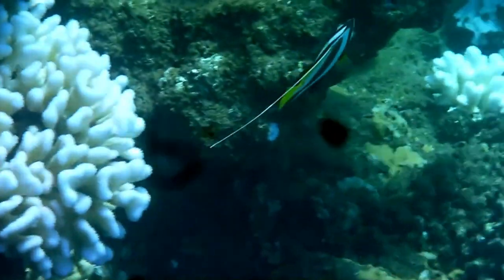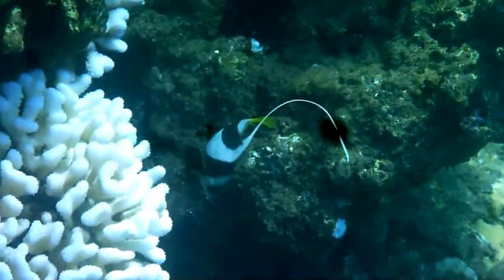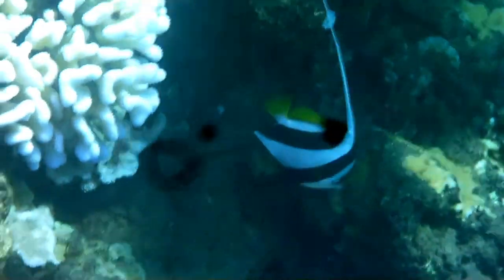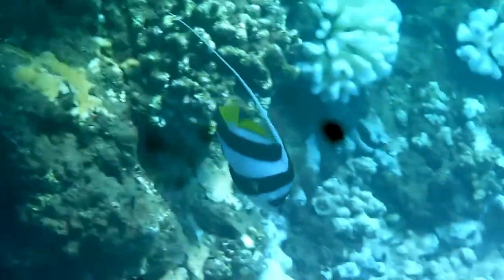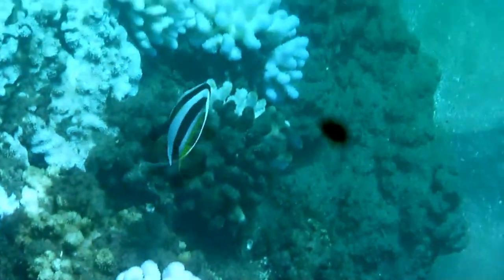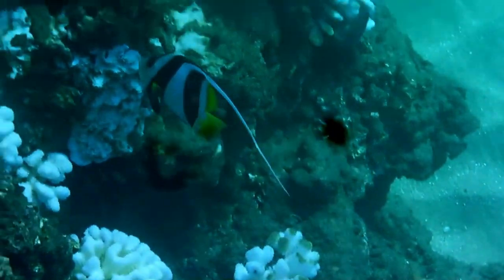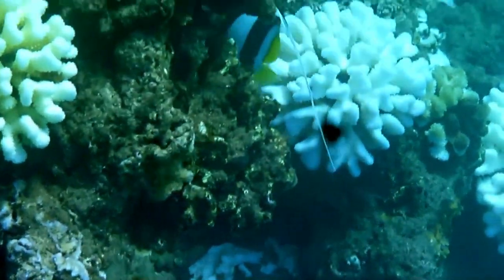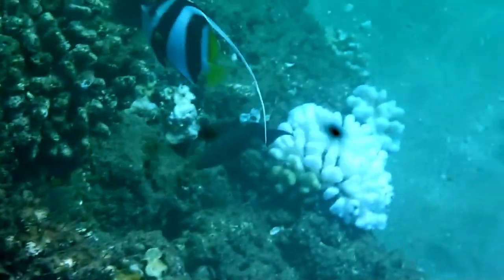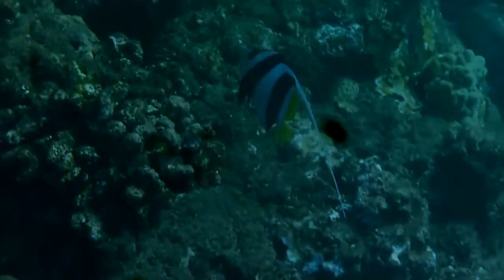I filmed this pennant butterfly fish at Black Rock on Maui in 2015. The outer reef of Black Rock drops off steeply, and apparently this pennant butterfly fish had come up from the deep just to give me a thrill. Having only seen pennants in an aquarium, I was really excited that day to see one in the wild.